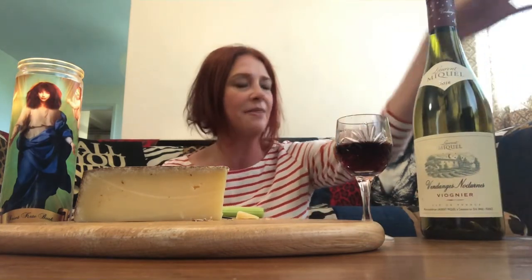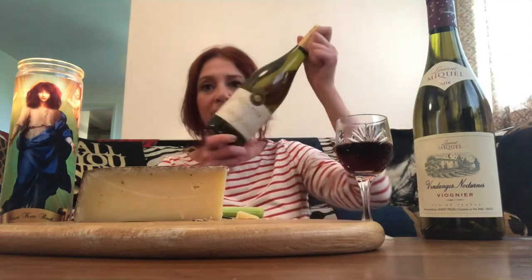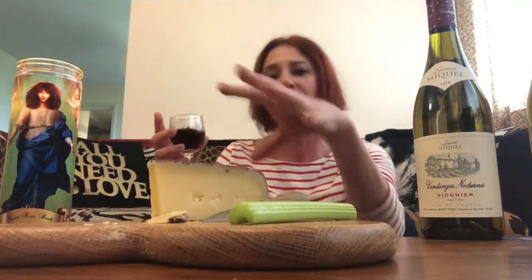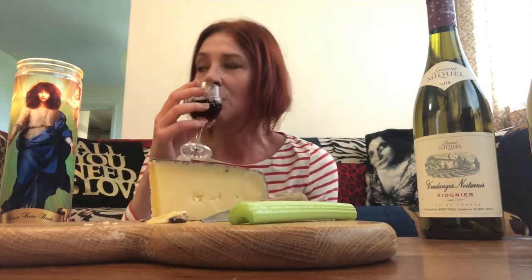Viognier, everybody knows I love Viognier. I've got a French one here, and if you can't get to France, this one is available in Marks and Spencer's, but it is French. And also tawny port, and I think for me, this is what I'm drinking, because when you think about the colours in this cheese, with an apple and the celery, there's a bit more colour to the tawny port.